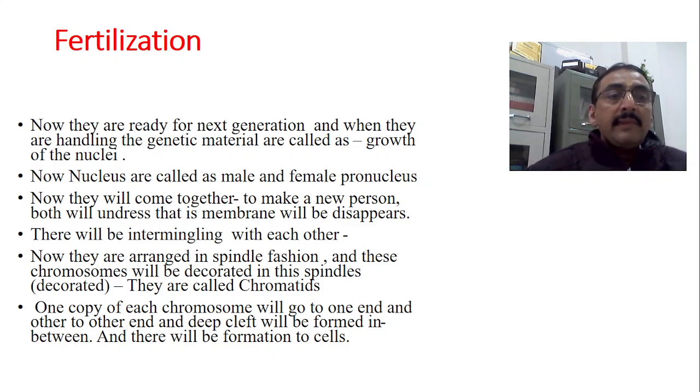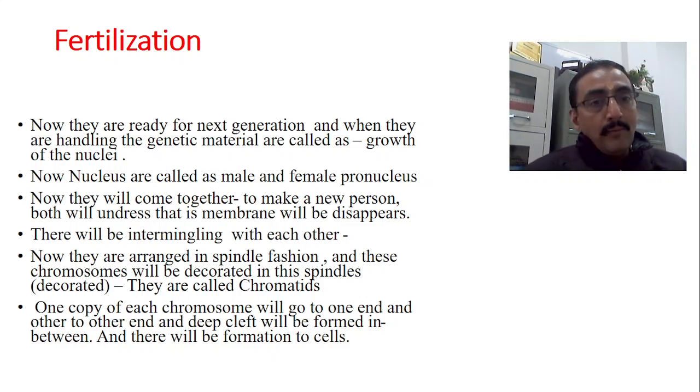Now they will come together, the 23 of the male and the 23 of the female, which actually contain the double material. They come together to make a new person, isn't it? Now their responsibility is to produce a new person, so both will undress their membrane. The nuclear membrane, which is so far binding them, will disappear. So they come together, and there will be intermingling of the pronucleus of the male and the pronucleus of the female. Now again they are arranged in a spindle fashion. Spindle arrangement is important for cell division, we know that.